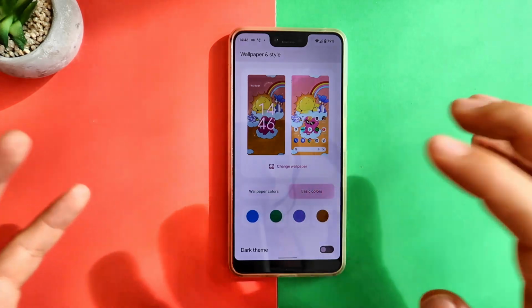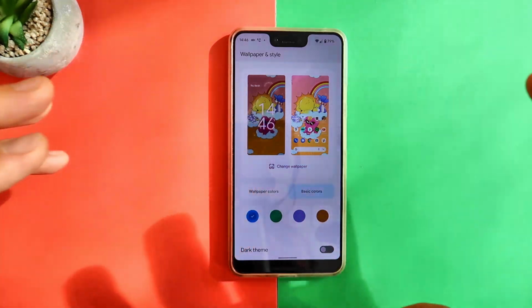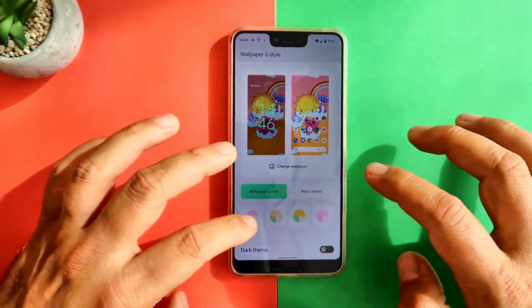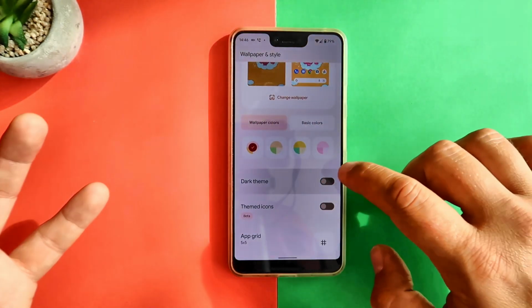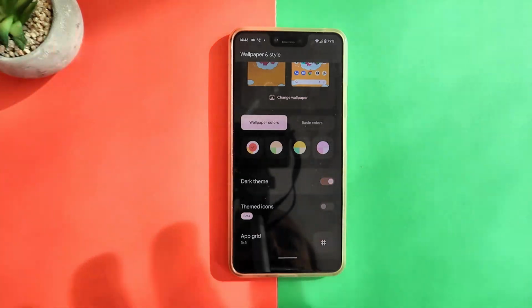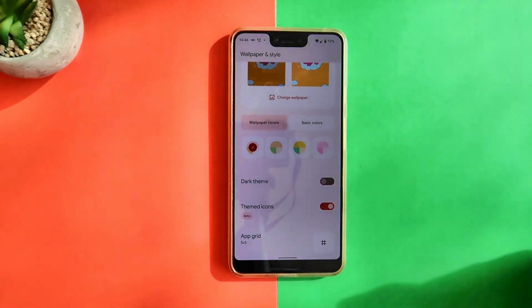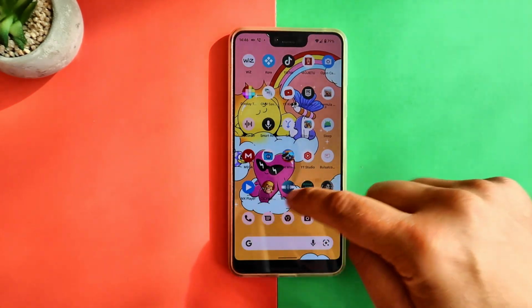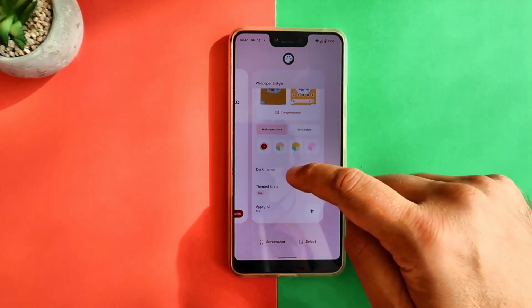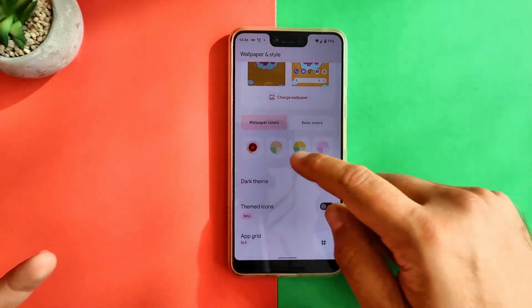Then we have also the basic colors, some very basic colors that are also derived from the specific wallpaper, so it gives you this nice option. It also has the option to be applied on the dark theme if you want to opt for this, and also themed icons. Themed icons, by the way, is a very cool feature. Let me just show you. Now, some of my icons are themed, you can see here, and some of them are not themed, but hopefully this is going to change in the future.